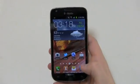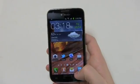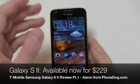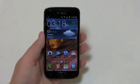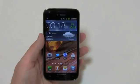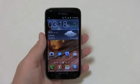So you know what? It's last to the party, but that doesn't always mean that it's not the best. What's going on, guys? Here it is, the T-Mobile Samsung Galaxy S2. It's coming to the carrier, actually available now for $229.99. So it's right there with the HTC Amaze 4G, which just came out also for $259.99. So a bunch of high-end awesome Android phones, and this is the third and final US version of the Galaxy S2 after the AT&T Samsung Galaxy S2 and the Sprint Samsung Epic 4G Touch.